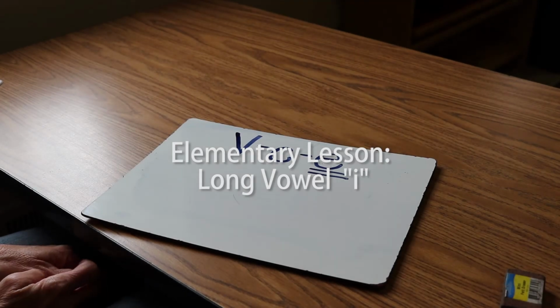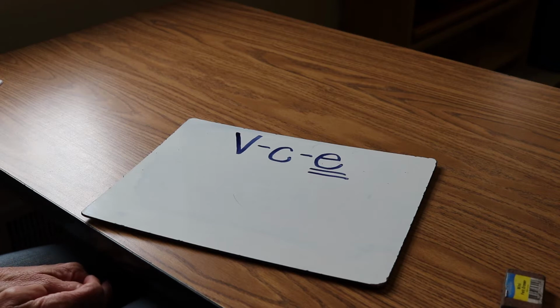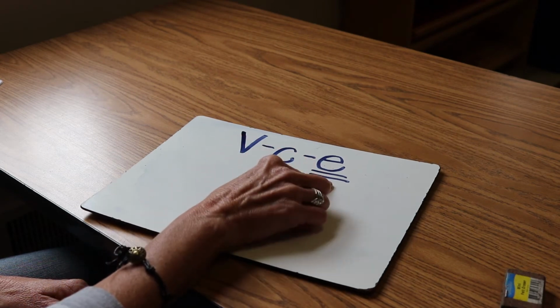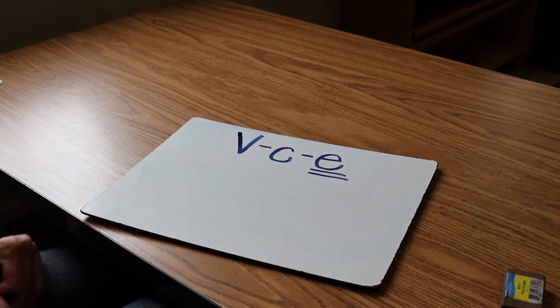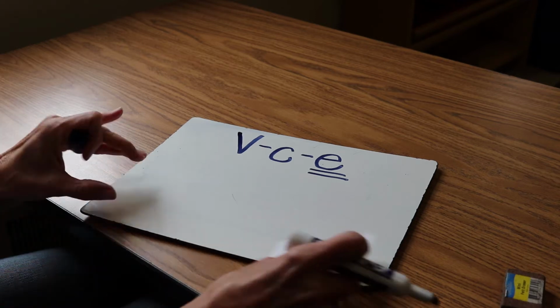Boys and girls, this is Miss Lynette from Discovery Garden School, and today we are working on a pattern in a word that has the long vowel sound, which is vowel, consonant, silent E. Today we're basically going to be looking at the vowel, which is the long I sound that says its own name. So let's take a look at our first picture here.